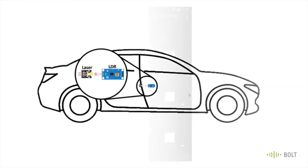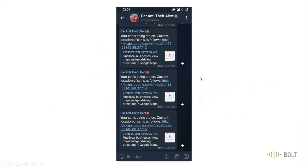Now, this is the page of the Telegram channel, which is showing the message being sent. Your car is being stolen. Current location of the car is as follows. This is the Google Maps link. So you just click on it and you can know the location of the car. This is done every 10 seconds.